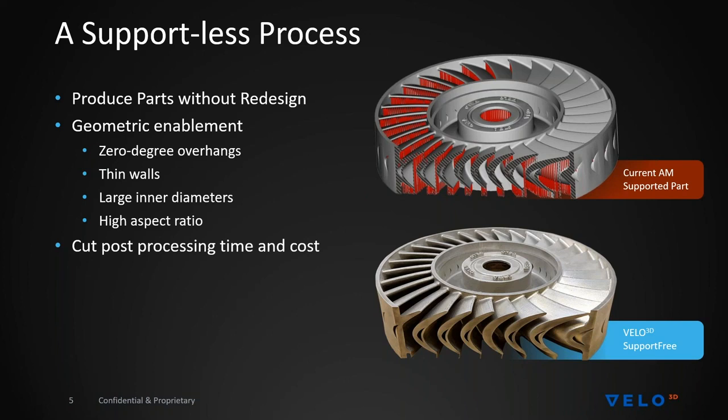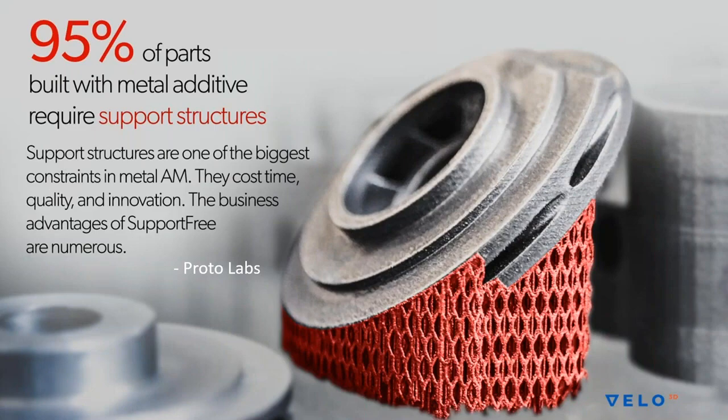Now, how predominant is this? Well, according to Proto Labs, prior to having a support elimination capability, 95% of all the parts that passed through their operation required support structures. So nearly 100%. And the impact in their mind was that support structures are one of the biggest constraints in metal additive manufacturing. They cost time, quality, and innovation, and the business advantages of support-free are numerous. But I want to really focus on that word constraint. That's the key here, eliminating constraints that hold back your business opportunities, whatever you want to do with metal additive manufacturing.